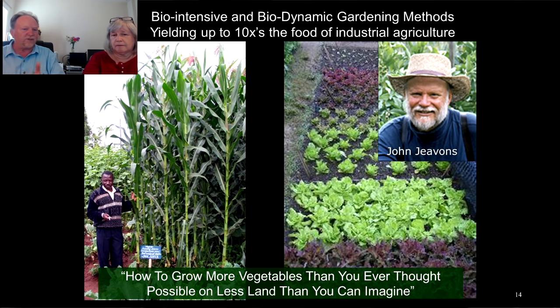We also learned that when you really do intensive gardening through biodynamics, biointensive, it's possible to grow up to 10 times the volume of food per acre than through industrial agriculture. Now that takes a lot more concentration, a lot more design, and even more human labor.